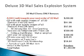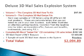$1,303.89. And then again, we're going to wrap it up here. So you get Volume 1, the complete 3D Mail how-to kit. We value that at $97. You get the complete 3D Mail swipe file volume, which is hard copies of all the letters, a value of $197. And then, again, the big one here for me is the complete swipe file CD containing 139 sales letters. I mean, these things are done. They're ready to go. Pop the CD in, and 5 minutes later, you can have a sales letter written. We value that at $497. We got our bonuses there of just a tick over $1,300.